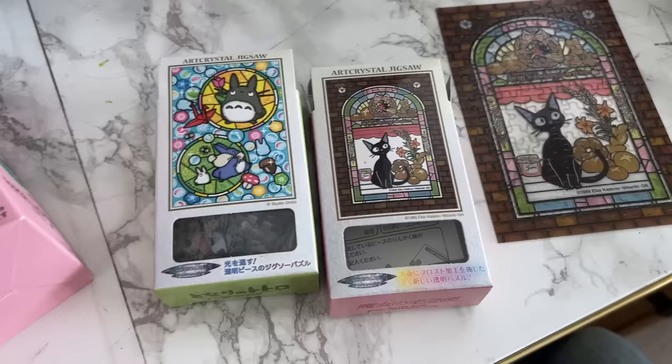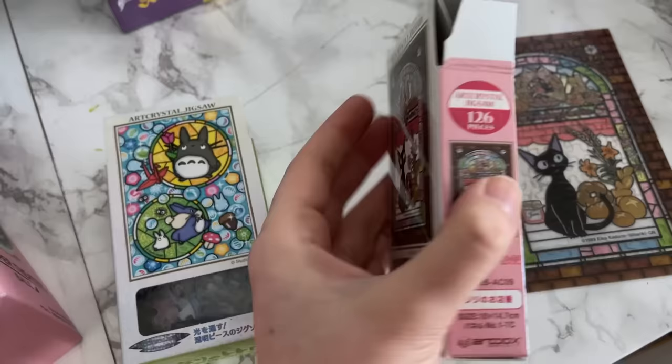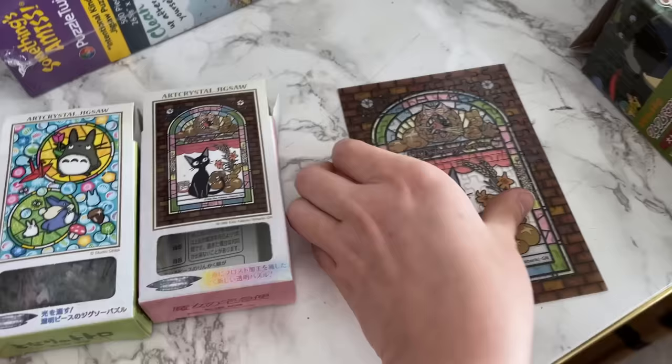So then we have two of these mini art crystal jigsaws. So these are only 126 pieces. And I actually already did this one. So look at that.